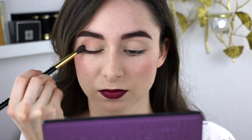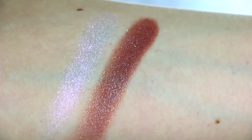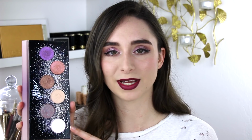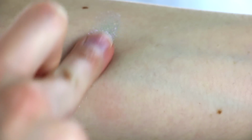I took a matte transition shade from my Natasha Denona Lila palette, and then I took this beautiful shade Prism here, which is kind of like a grape with a strong blue sparkle in it, and I applied that with a finger just over the center of my lid, and it is so stunning. I love it.